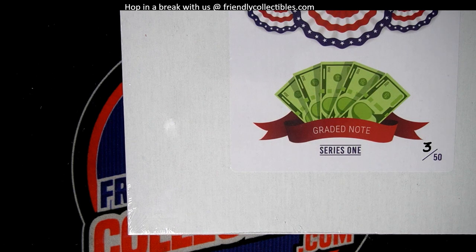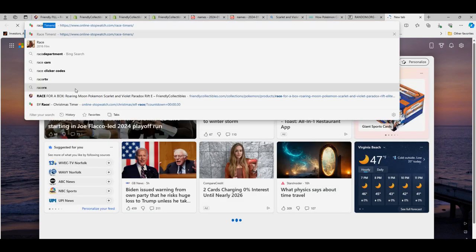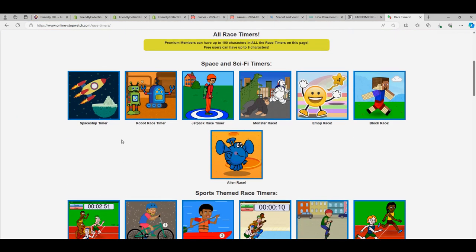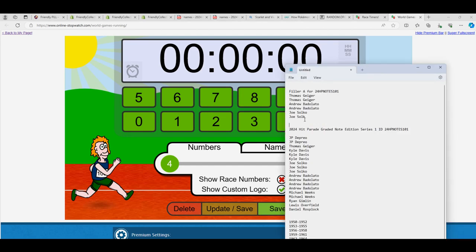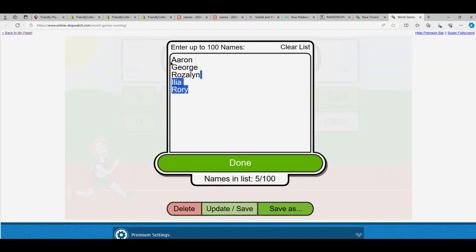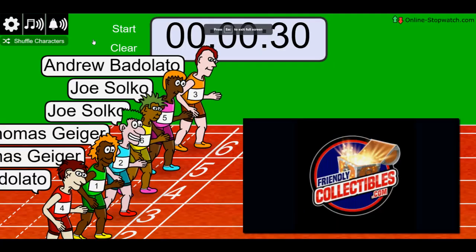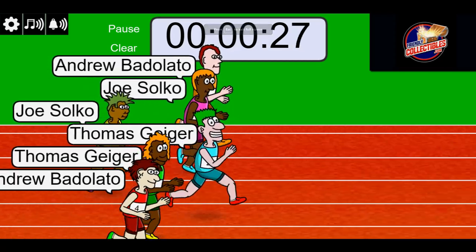It's time to start at the random and see what we have here. What do we have? Oh yeah, there's a race too for the spots. I almost forgot. Lucky number 7, on your mark, get set, go, and the winner will get 3 spots in the box.